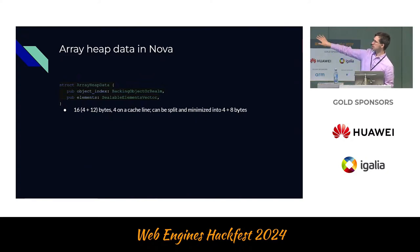Now, if we minimize this and split it, we can get it to be 4 bytes for the backing objects in a single vector, and then 8 bytes for the elements in another vector, two parallel vectors. Now our first array would be array 0, so we take the 0th index in both vectors, and there we find the data. We have the object index and we have the elements. And now if you're taking the 0th element of this array, you never need to even load the backing object or the object index. You don't care about the prototype or anything in an array when you're taking the 0th index, unless there is no item there. Then you need to go to the prototype chain, but you know that rarely happens.